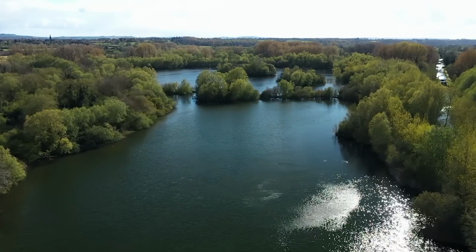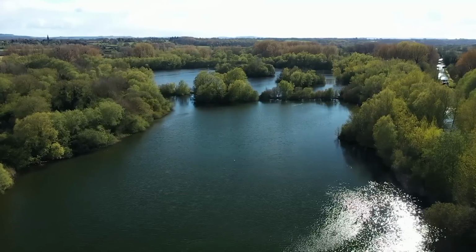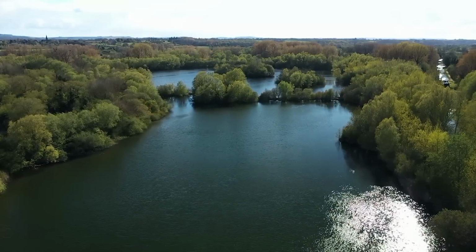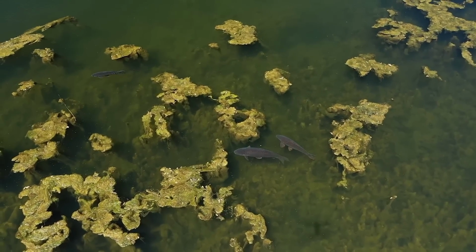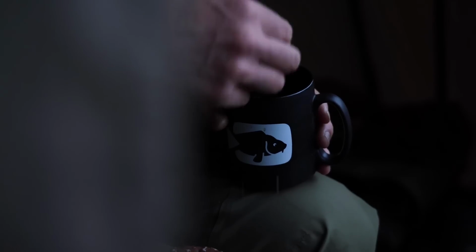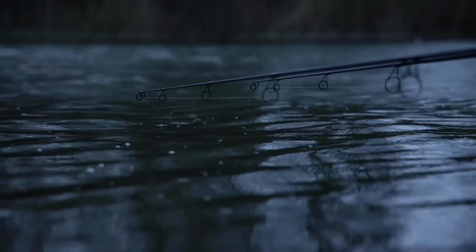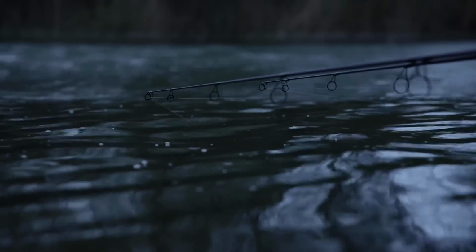Most of the syndicate is a 60-man syndicate, and that is spread across the 2 lakes. And it seemed like most people were focusing on Cranwell's next door because it's got more fish. And having caught 6 and not seen many anglers, the most difficult thing about carp fishing for me is other people being in the swim where I need to be. That is the single biggest problem that I face generally.